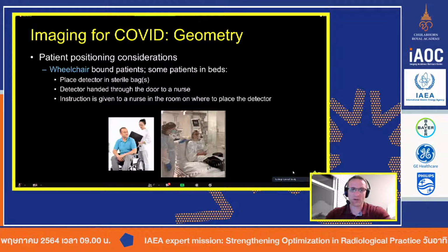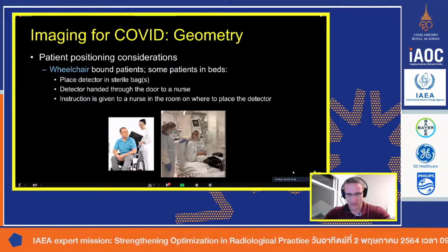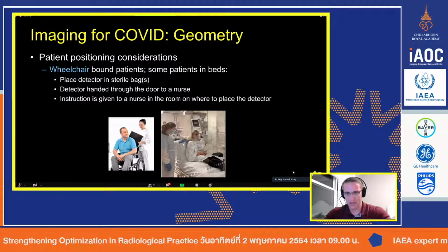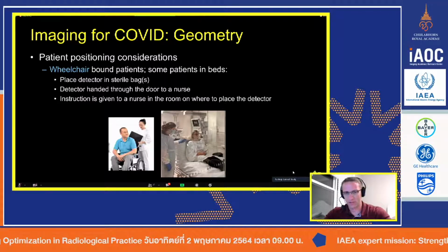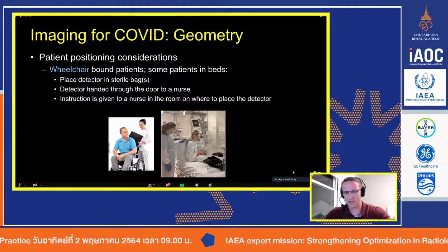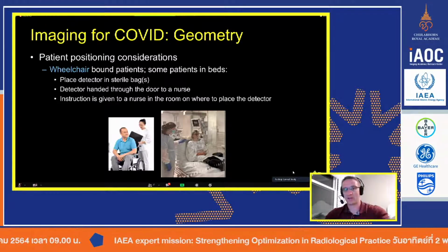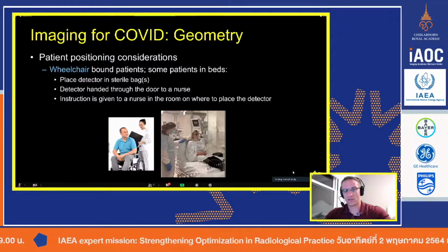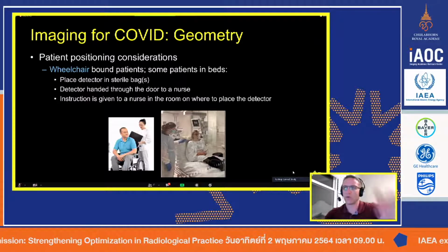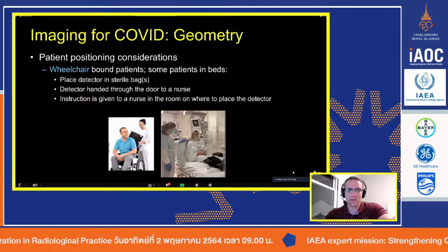All right. So if they're in the wheelchair, we already kind of talked about this. You can just place the detector behind them. And in most scenarios, they're probably going to be in a bed. Once again, they can be wheeled up to the door if possible. The detector is bagged and placed behind the patient. As much as possible, we're going to have them sit upright. The nursing staff will place it, but then the nursing staff will step back. We don't want them holding the detector if they don't have to, because we don't want to be exposing them.